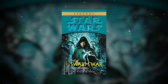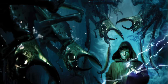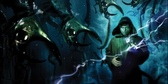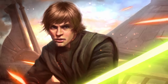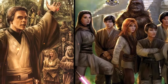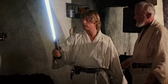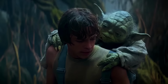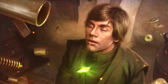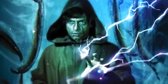This feat took place in Dark Nest 3, The Swarm War by Troy Denning, where Luke created a powerful Force beacon to contact every Jedi spread across countless systems. He did this not just to warn them, but to issue guidance and coordinate their actions in a time of mounting darkness. What makes this so impressive is the sheer scope of the galaxy. Communicating through the Force is often limited to one-on-one interactions or brief visions, yet Luke broadcasted their presence like a flare across hyperspace, uniting Force-sensitive minds no matter their distance.